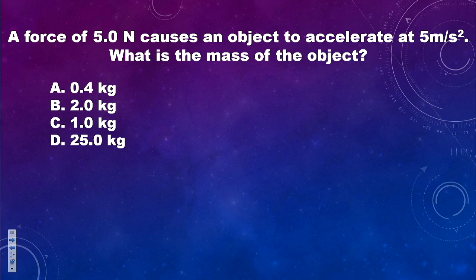All right, coming over here. So we know that force is going to be equal to mass times acceleration. So if our force is going to be equal to 5 newtons, the mass, what we're trying to figure out, the acceleration we said is 5 meters per second squared. Just plugging those in. Therefore, our mass is going to be equal to 1 kilogram.